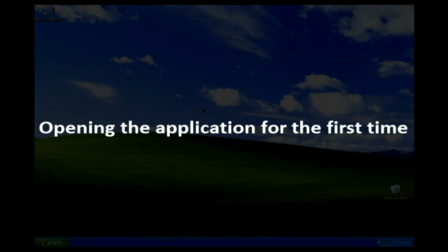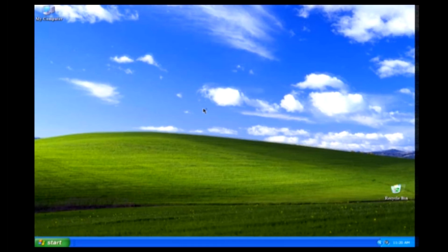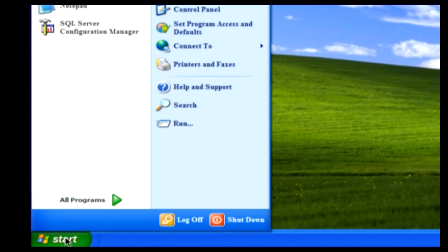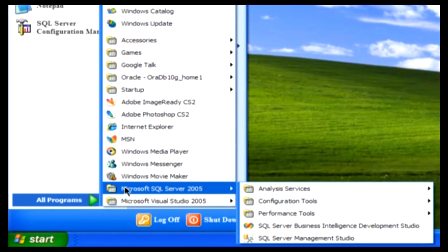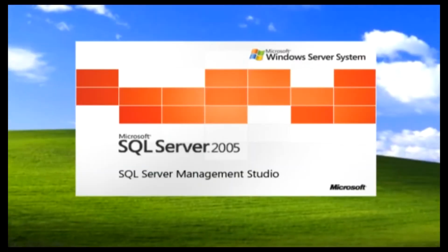Opening the application for the first time. This introduces SQL Server 2005 and SQL Server 2005's Management Studio and its basic workings. SQL Server Management Studio is a powerful tool to access the database. Let's open Microsoft SQL Server 2005 Management Studio. From the Start menu, go to All Programs. Select Microsoft SQL Server 2005 and then SQL Server Management Studio.